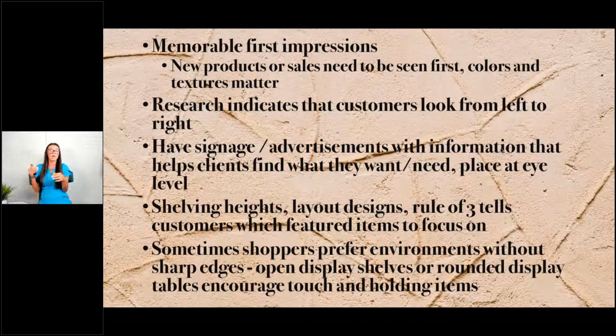They're looking around, and whatever catches their eye, they're going to spend a couple more seconds looking at. So if it's a texture, a bright color, or any specific color that they're drawn to, they'll spend a few more seconds looking at that display or that poster or that sign.